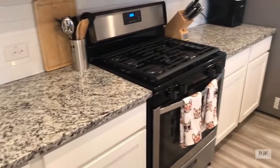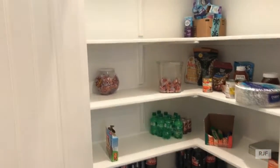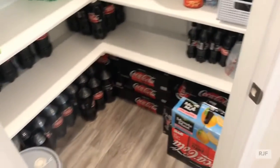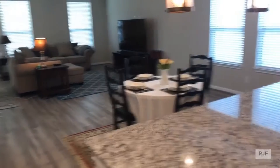There is a gas range, built-in microwave. We're going to go ahead and take a look in the pantry. Pantry is huge, lots of shelf space. You can fit everything you need in here and maybe some extra to spare. We're going to go on. We're going to turn around and look back towards the front so you can see how big the space is.